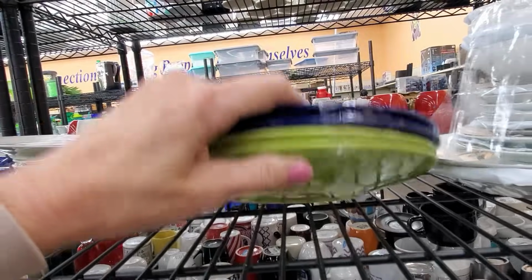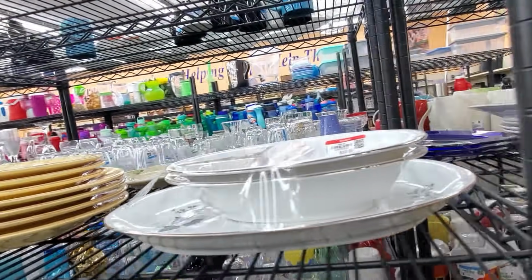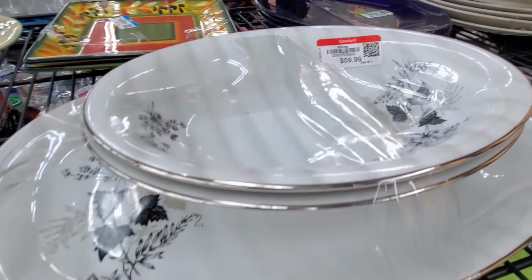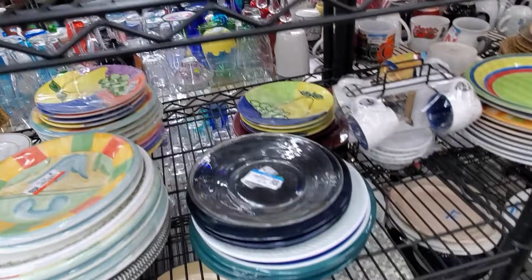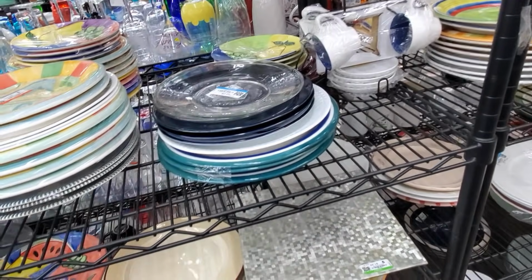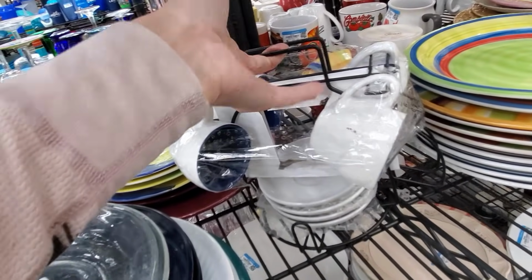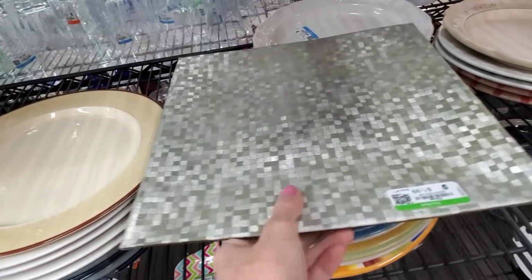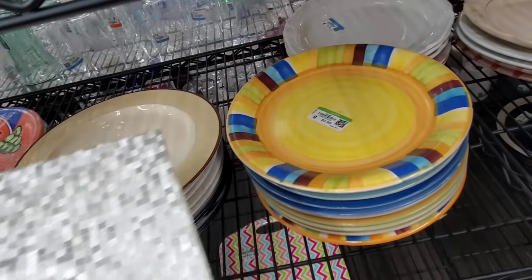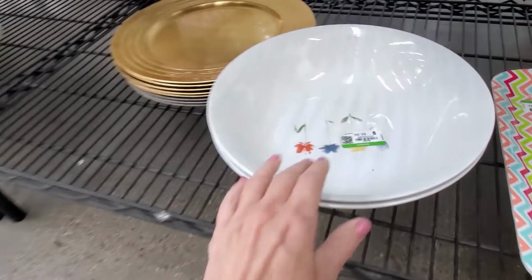I'm always looking at these colors to see if they're Fiesta to go with some of the cups that I have bought in the past, but I never find them. This is a cute set. I just thought the way it's all together on that little rack was really nice. But those cups were really tiny, like espresso cups. Does anybody drink espresso at home in little tiny cups? Or do you pour a big cup of espresso?